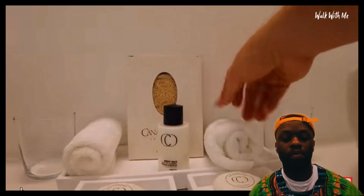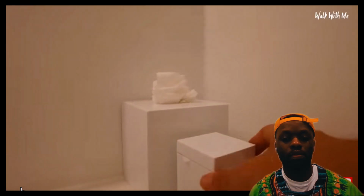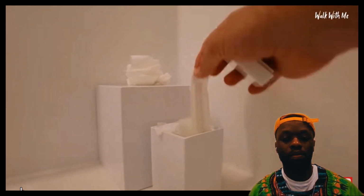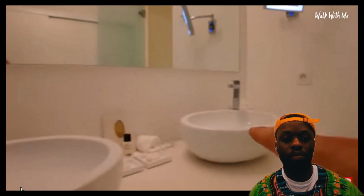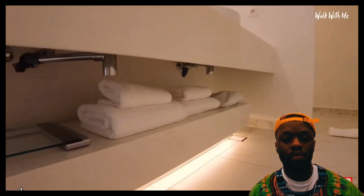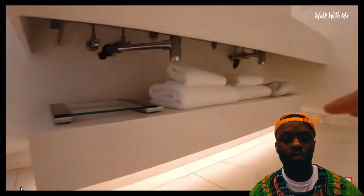Milk, a bit of a scrub, flannels, some soap, tissues. What's that? Oh, I see. Cotton buds. Honestly, this is so white and clean, I don't want to get it dirty. Underneath we've got some towels, a hairdryer and a scale. I love how that is lit up at the bottom.